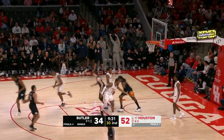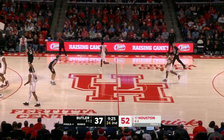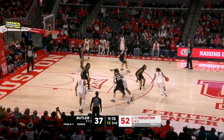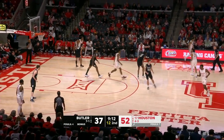And the 3 by Finley Bizjack for Butler. But I think a lot of their issues here today was just how you're going to handle physicality, how you're going to handle the pressure of teams that want to get in you. And as you get the ball, they step into you and make you feel uncomfortable. And Houston's been tested already.